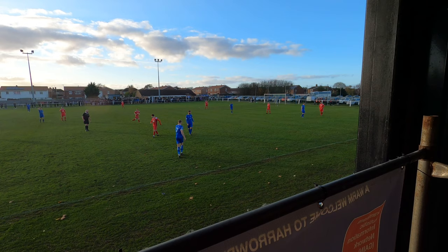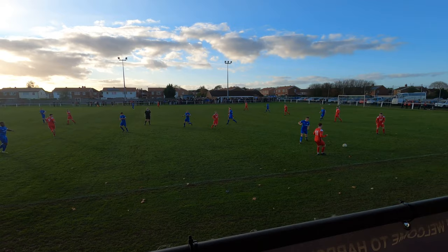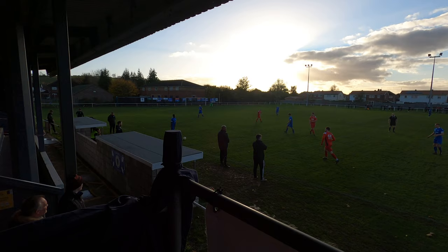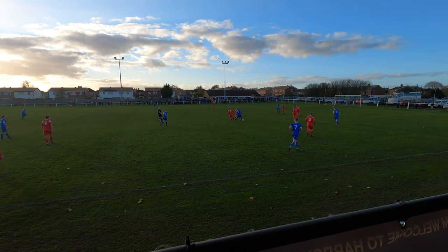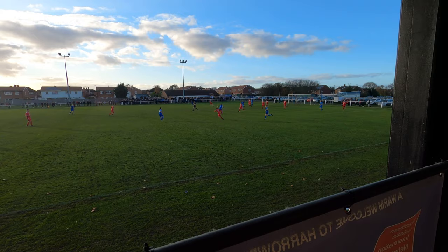Throw-in, I think. With Bridgnorth now, though. Now with Harrowby. Number 6. Passed into number 9. Crossed in. Just a deflection off the Bridgnorth defender there.